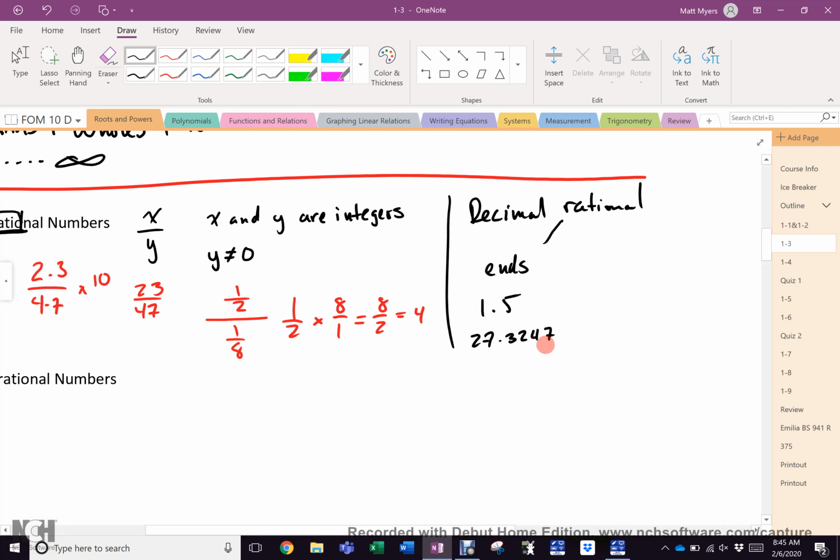27.3247. Does that end? Yeah, it stopped at the 7, right? Because that is 3,247 over 10,000, which is a fraction, right? Everybody cool? That's the easy one.